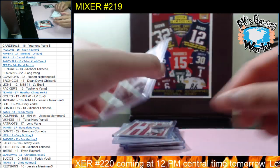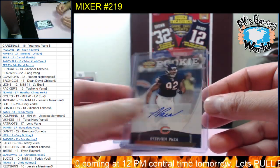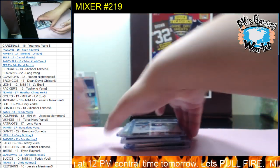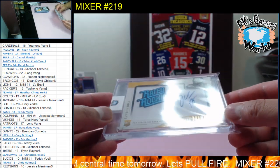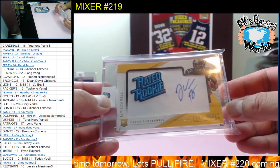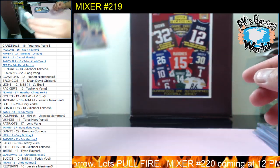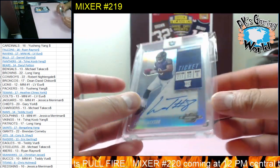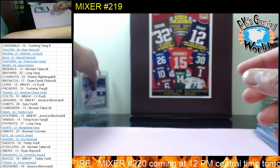Man, Ravens are on fire tonight. And Bears too. We got a rookie autograph of Stephen Paea, 49 of 299. And the Steelers are also on fire. We got a Rated Rookie, 3 of 100, Le'Veon Bell. Rated Rookie autograph. Sick hit for the Steelers. And we got Lamar Jackson, rookie ticket on-card autograph. Goes to the Baltimore Ravens. Pretty neat.